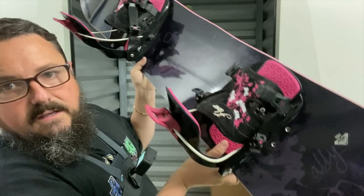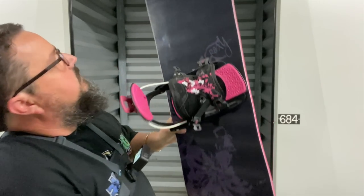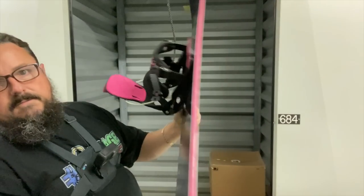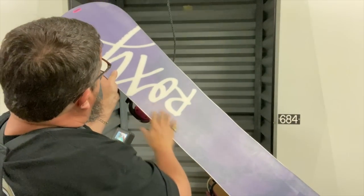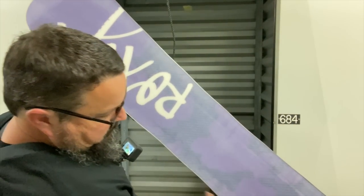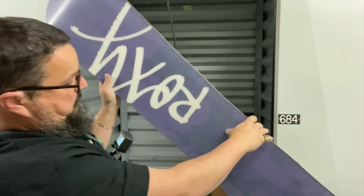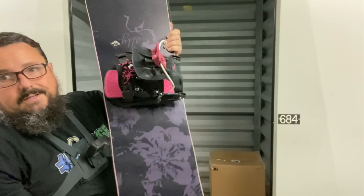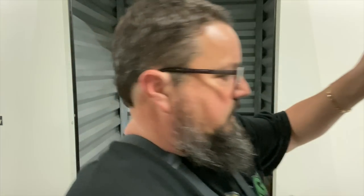See that? Looks pretty good. It doesn't even look used. It says Roxy right there, Roxy. Now let's look at the bottom. That's the real test. Oh my goodness, this thing is maybe used once. And there's a little bit of scratches on the bottom, barely any. That's pretty nice. I don't know, how much is that? I really can't remember the last time I got a snowboard. It's been a while. 50, 75 bucks maybe right now. That's decent.